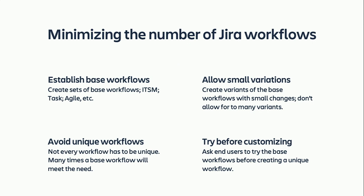I think today we only have 4 or 5 types of workflows that have that ABC concept. So we have our general service desk for non-IT, our ITSM, and then everything else that's either agile or task.